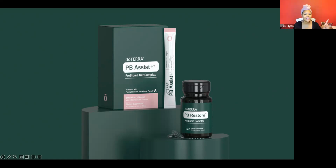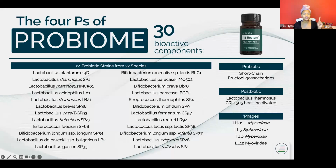And that, my friends, is why it's so important that we have proper supplementation to help restore our microbial health, our microbiome health. And that's where taking a daily probiotic and a prebiotic supplement can be so important. So let's talk a little bit about the first one, which is the PB Restore. This is our probiome complex.